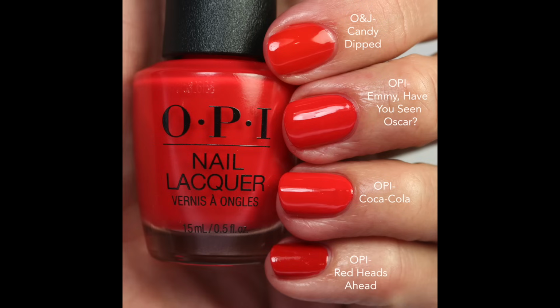Candy Dipped, you can tell that it is a little bit more of a jelly polish, and you can kind of see the nail line if you look closely. And then we have Emmy Have You Seen Oscar, which definitely has a brightness to it, very opaque. And then we have Coca-Cola Red, which is the brightest, I feel like, and hopefully that's captured on the camera. But the color is pretty close to Emmy. And then Red Heads Ahead, as you can see, is a little bit darker and not as bright, but still has a little bit of brightness to it. So it's going to give you a little bit of pop as well.